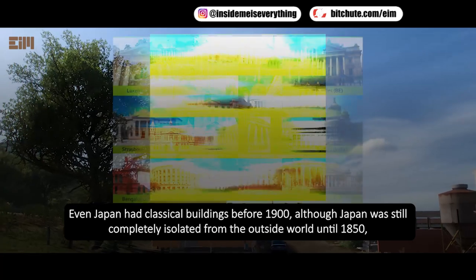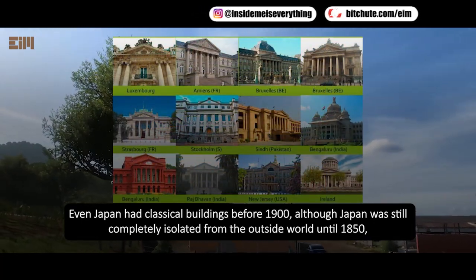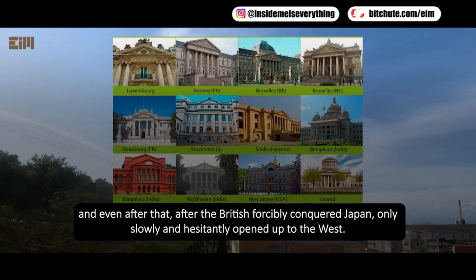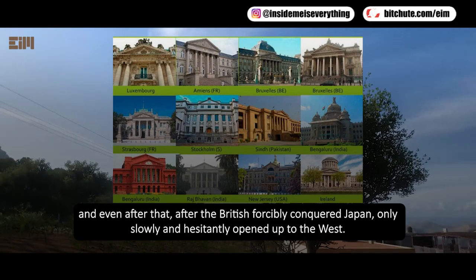Even Japan had classical buildings before 1900, although Japan was still completely isolated from the outside world until 1850, and even after that, after the British forcibly conquered Japan, it only slowly and hesitantly opened up to the West.